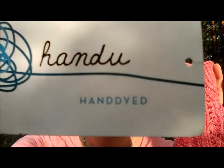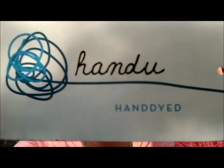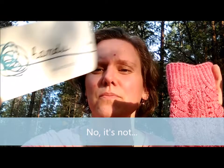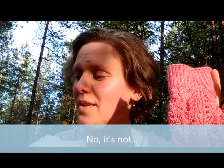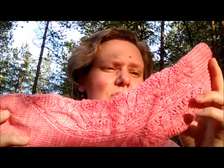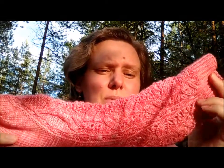This is Handu Cashmere sock yarn. This is reversed, I think. You can see it reversed too. I don't know how to fix it. Anyway, so cashmere sock yarn, it's 80% merino, 10% cashmere and 10% polyamide, and it's very soft. And with this, it's just like icing on the cake for this pattern.